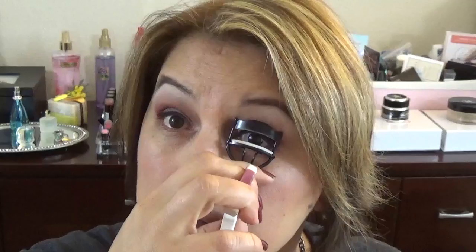What I do to curl my eyelashes is I start at the base, go out a little bit, press again, and go out a little bit and get the edges. So you're kind of primping two or three times.